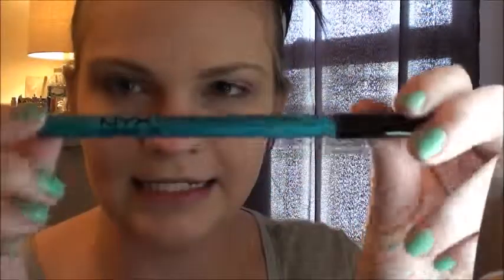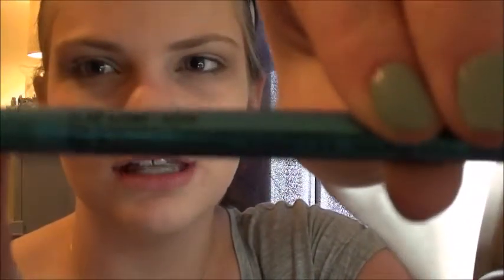Alright, eyeliner time. I think I'm going to try this NYX eyeliner that I got a while ago. It's in a color I cannot pronounce. It's the SL12. I don't know if you guys can read that at all.